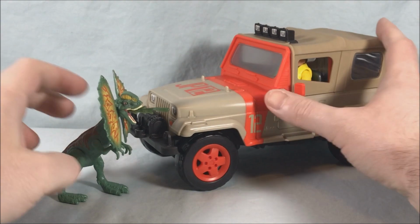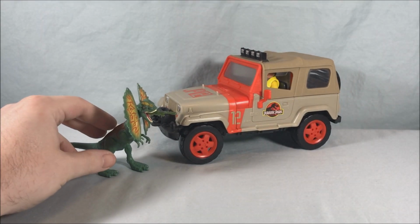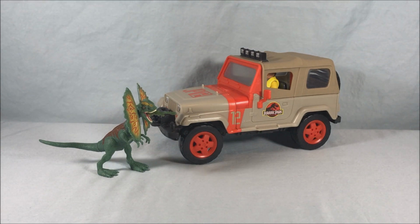Now, this thing was $29.99, which does feel a little bit much. If I'm trying to remember, the original Jeep was either 15 or 20. I think it was 15. Now, again, that was years ago. I think that was when Fallen Kingdom first came out, or right before. So it was a good couple years ago at this point.